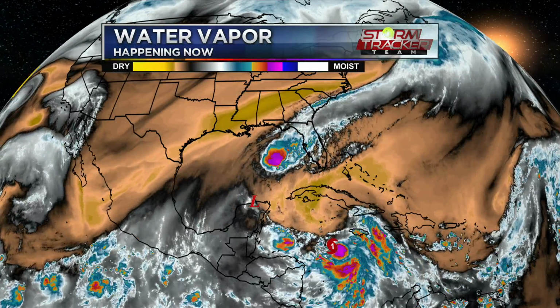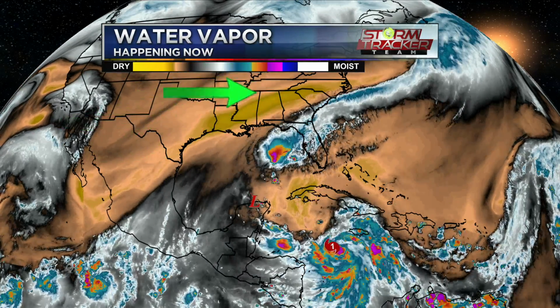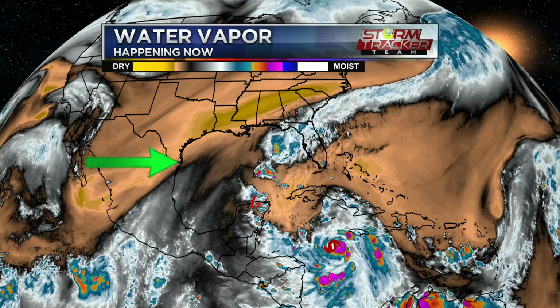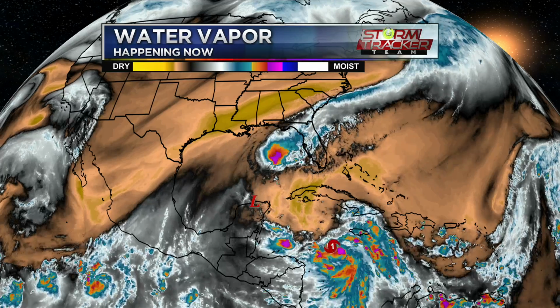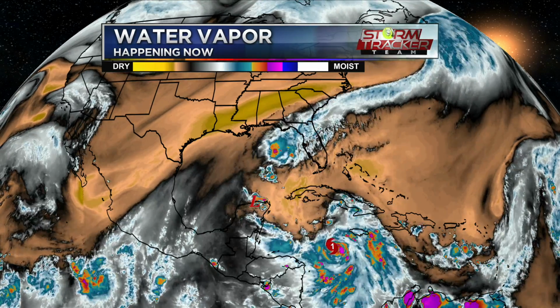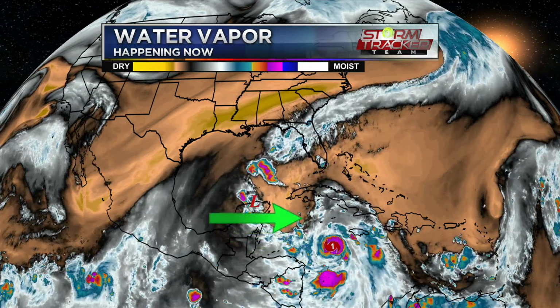Now, here's the story. Obviously, you can see all that dry air a little bit north of the system. That's what's bringing us the beautiful weather right now. It's also the reason that dry air and a ton of wind shear out there rip Gamma apart. We don't have to worry about Gamma anymore. It's now post-tropical, and it's actually going to get absorbed by Delta, which is going to be barreling towards the northwest in the coming days.